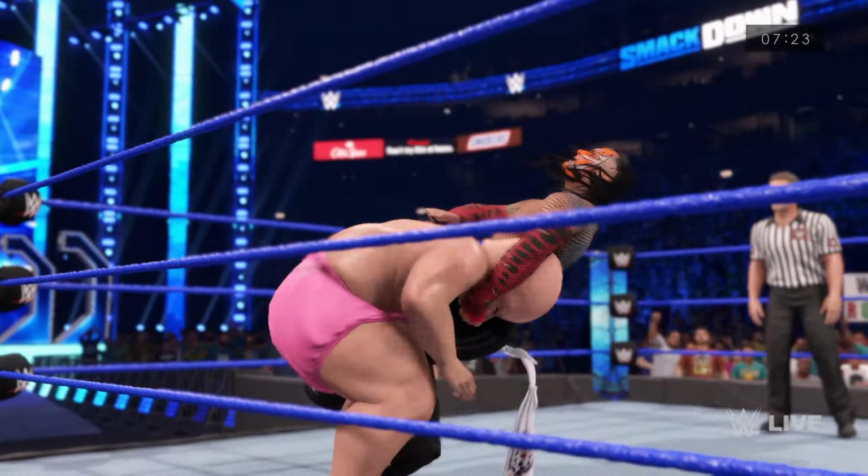A pinpoint kick to the mat. Jeff with an aggressive game plan here. Jeff is looking steady, sky high. Diving into the leg drop. There's some power behind that punch.